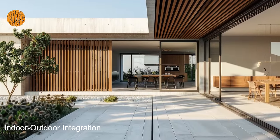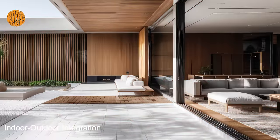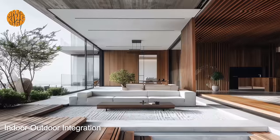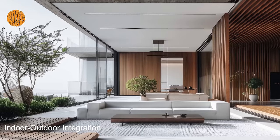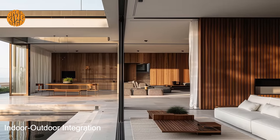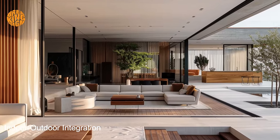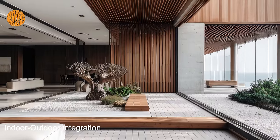Additionally, plush furnishings, such as oversized sofas, deep armchairs, and soft throw blankets, invite residents to sink in and unwind, enveloping them in a cocoon of comfort. Moreover, tactile textures play a key role in Scandinavian indoor-outdoor integration, adding depth and dimension to the living spaces. Natural materials like wood, wool, and linen are commonly used throughout the home, bringing warmth and authenticity to both indoor and outdoor areas.